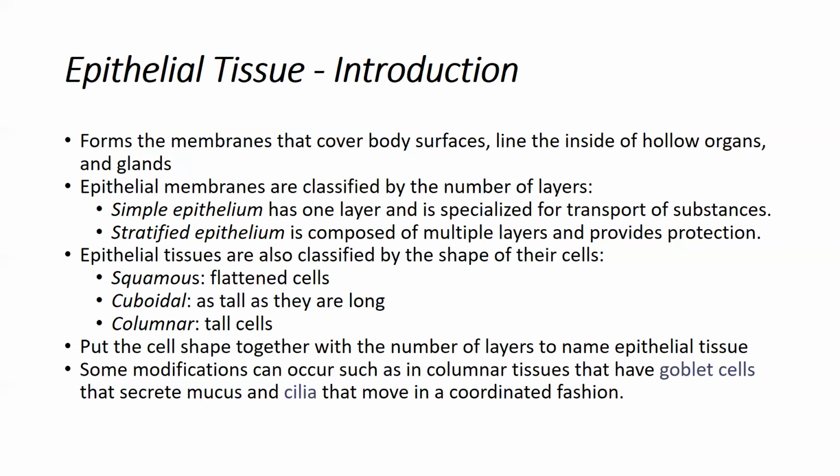Now, columnar cells specifically, because of the places that they're located, are associated with cilia, and we'll talk more about this, along with goblet cells. And goblet cells produce mucus. One example of the location of columnar cells is along the respiratory airway. And we want mucus flowing along the respiratory airway. We want cilia to help brush that mucus along. So as we said, some modifications can occur within columnar tissue, that is goblet cells, which secrete mucus, and cilia, which are those little hairs at the top of the cell that move material along.